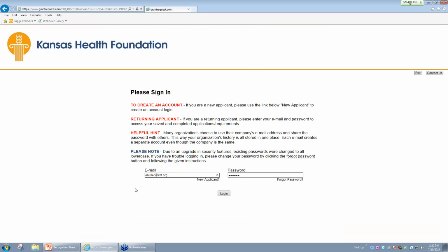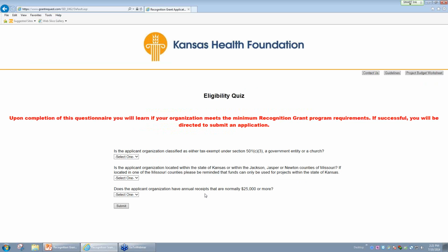Once I click on that link, it's going to take me to a sign-in page where you will sign in with an email address and password. If you've used our online system before, you'll just be able to enter your user information. However, if you've never applied for a grant with the foundation before, you'll need to click on the New Applicant link right under the email text box. I'm just going to log in with my user account information and click the Login button.